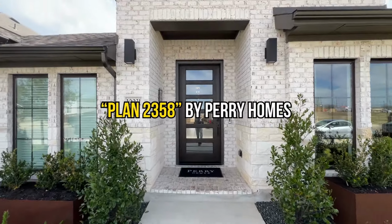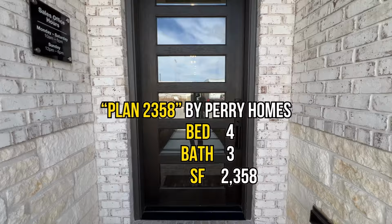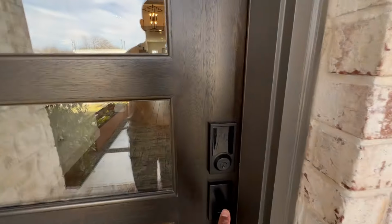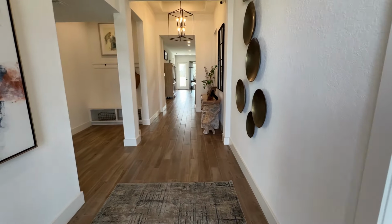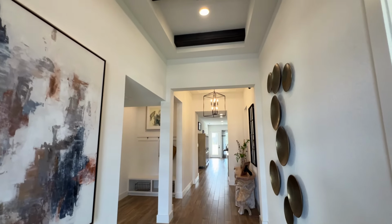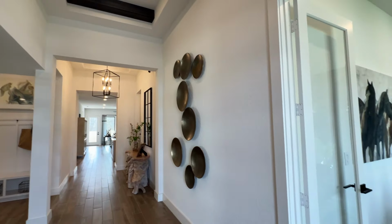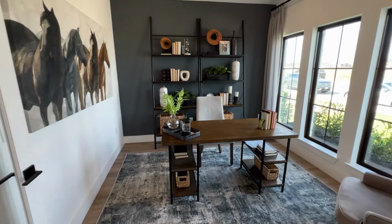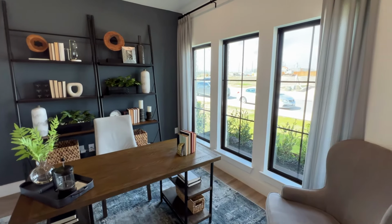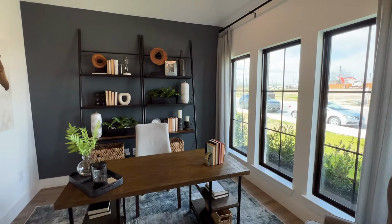Okay, now let's check out this beautiful home, which includes 4 bedrooms, 3 bathrooms, and is 2,358 square feet. As we step inside, we're first greeted by that 8-foot front door that does come standard with all the homes here. And it opens up to the entryway with tall ceilings that really make this entrance feel grand. Now to the right, we have the home office that has a French door entry, and it really is a great size and has these beautiful tall windows that really open the space up and provide a lot of great natural lighting.